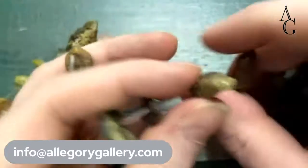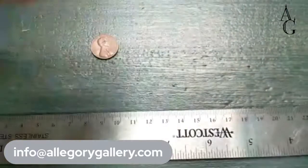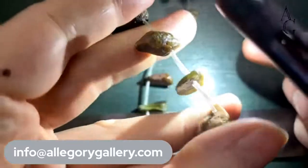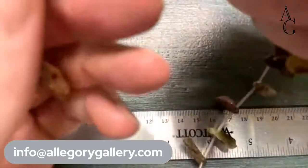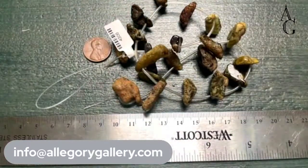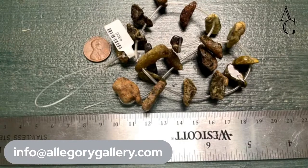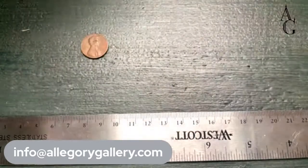$18. I love rough cut kind of chunky stuff, and if you do too, I think these are gorgeous. I don't know if hitting them with the light will show you any more. That color's pretty vibrant as it is. They're not really showing much, but these are beautiful. And I do believe these are just polished. I was going to say they might have a coating, but I think they're just polished. So there you go. Green garnet, and only $18 for the strand. One strand available, just one.